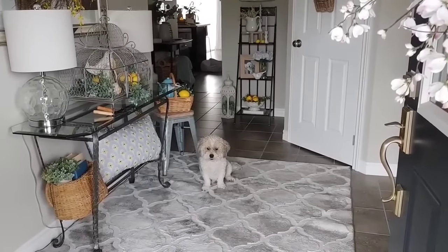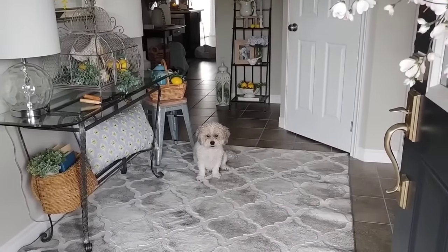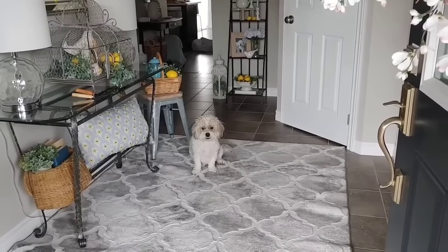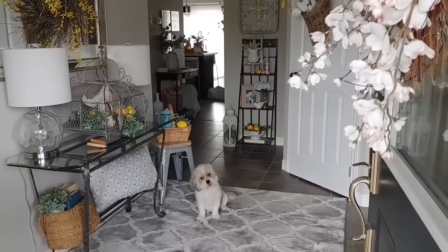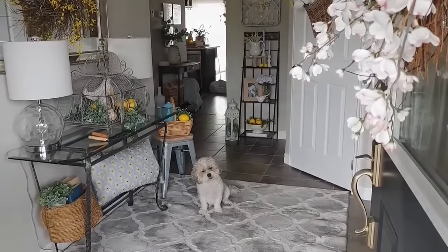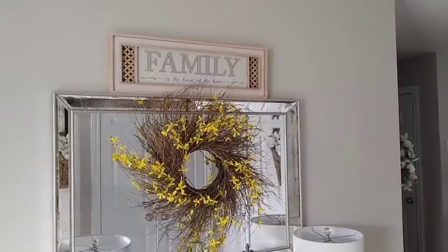So moving into the front of the house, this is our foyer. I always loved having a big foyer. I just feel like it's so nice when you have guests come over to have that larger space. So this is one of the things that really sold me on the house.